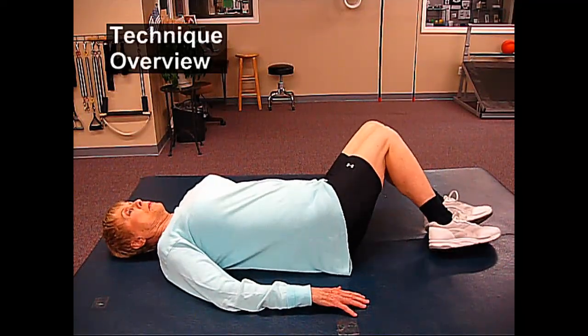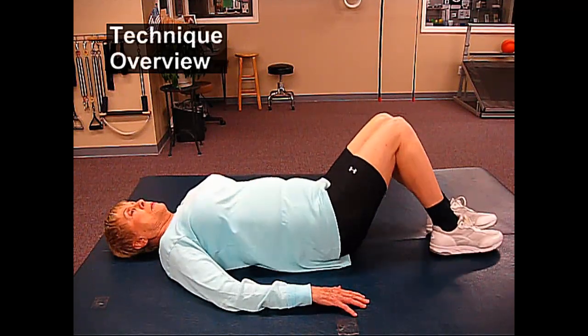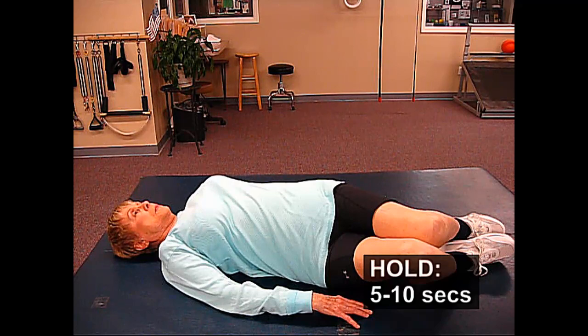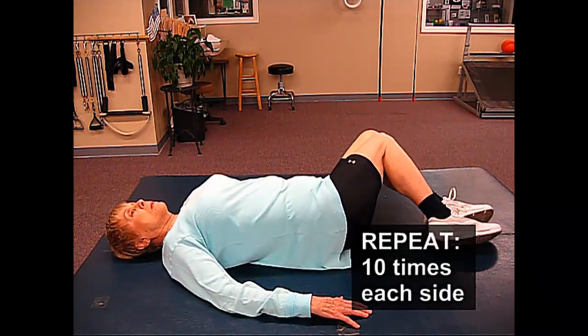With your knees together, let them slowly drop to one side as far as you comfortably can, and hold for 5 to 10 seconds before coming back to the middle and going the other way. Try 10 times each way before moving on to the next exercise.